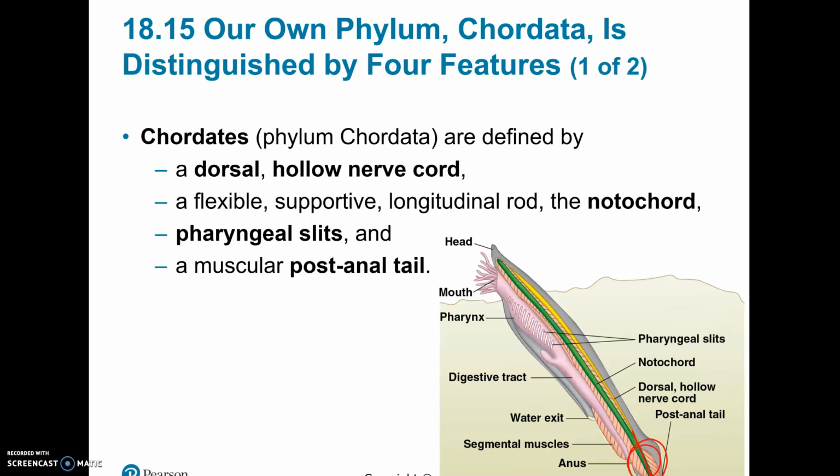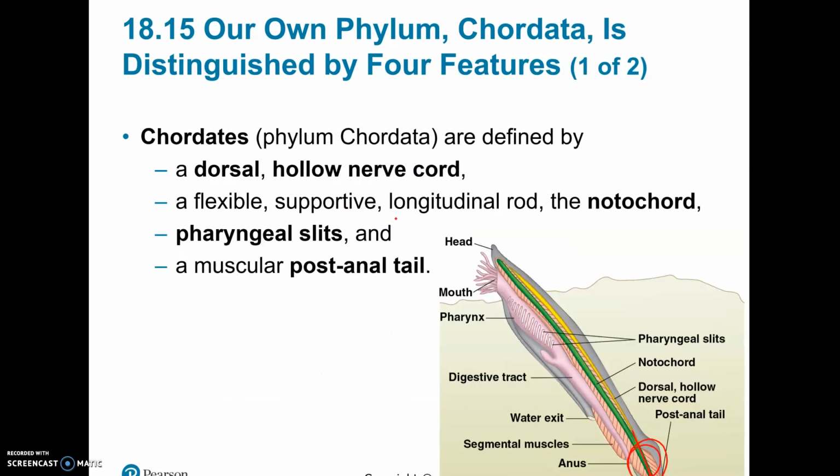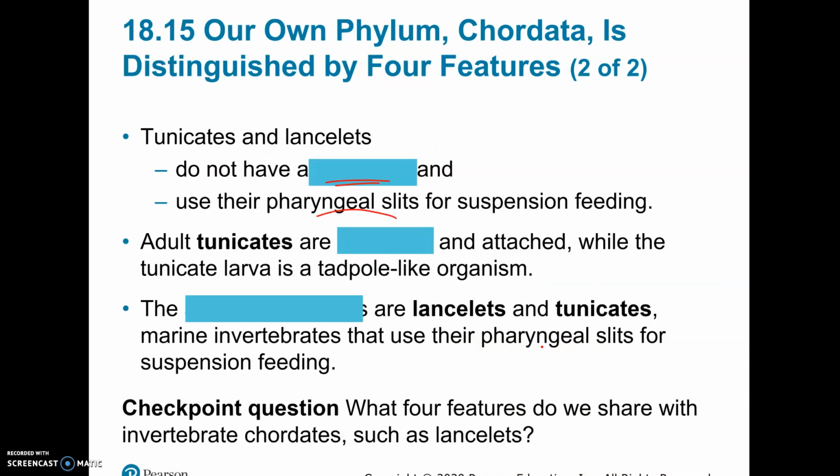All right, and this is a simple chordate here in this picture. Now, the simplest chordates do not actually form a backbone. They keep that notochord, and these are your tunicates and your lancelets. And the pharyngeal slits, if we go back a slide here, they actually become part of a filter feeding system.